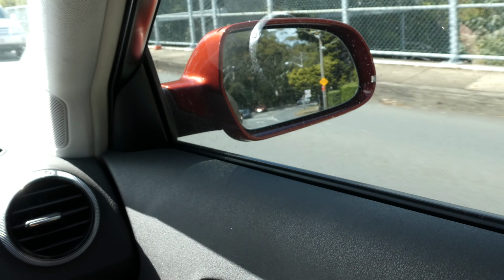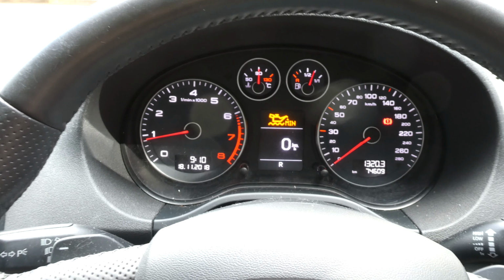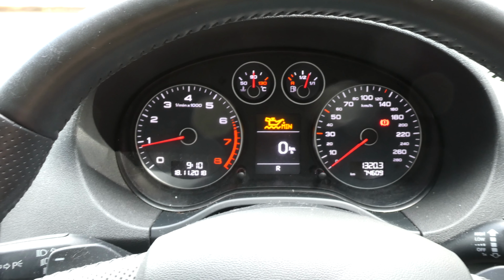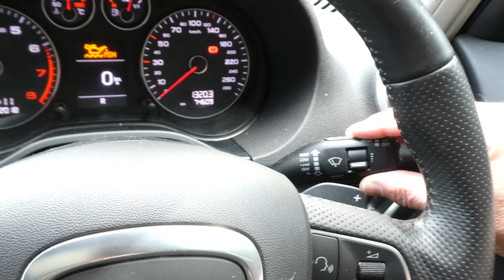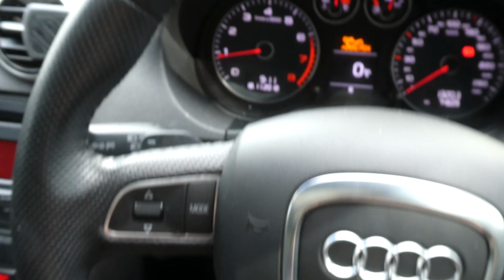The steering's nice and precise. Zippy enough for what you need around town. It's just typical Audi quality, really. Nice collection of rattles from the various things in the storage compartments here. Adds to the overall driving experience. Instruments are pretty clear. Oil warning light. No check engine light, that's good. The wiper stalks and the indicator stalks are the exact same ones that are on my R8. And the steering wheel is essentially the same as what's on the R8 as well.